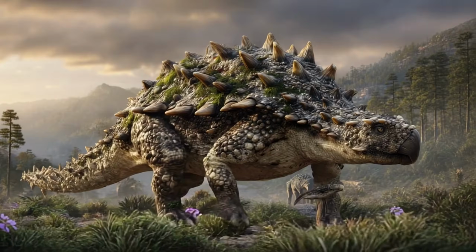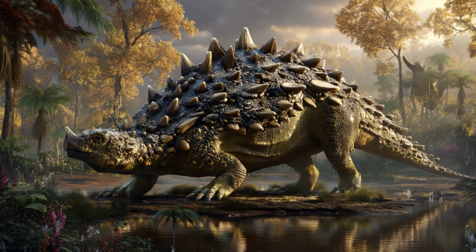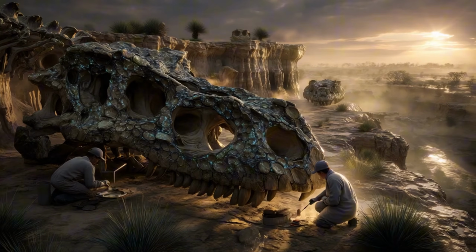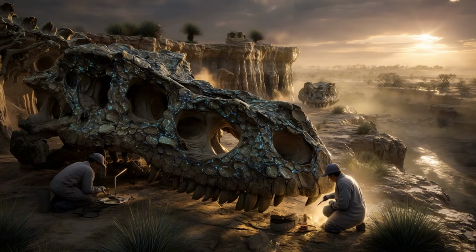Studying Ankylosaurus reveals the ingenuity of life's defenses in a predator-dominated world. Its fossils, from Montana's plains to Alberta's badlands, are testaments to resilience, echoing the armored titan we first imagined. How did it thrive with such a heavy burden? Through evolution's masterpiece of armor and a club tail that turned the tables on hunters.